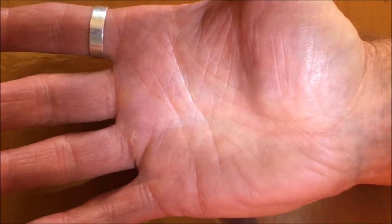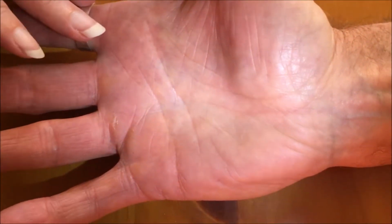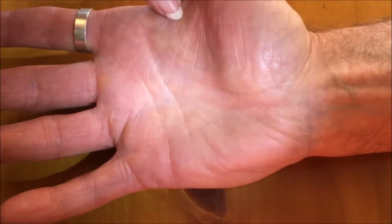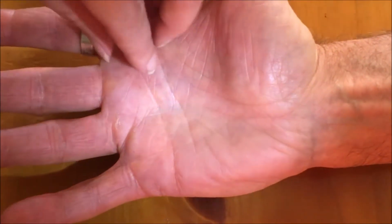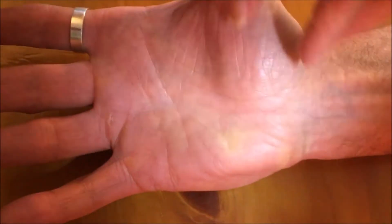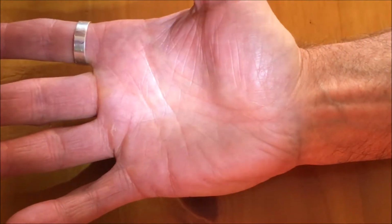What you may or may not know about the hand is that you can divide the hand into quadrants. If we were to draw a line down the hand like this and then across, we end up with 4 sections, right? Each section represents a different element. We've got fire up here, we've got air over here, we've got water down here, and we've got earth over here. Each section or each quadrant can be further divided in the hand.